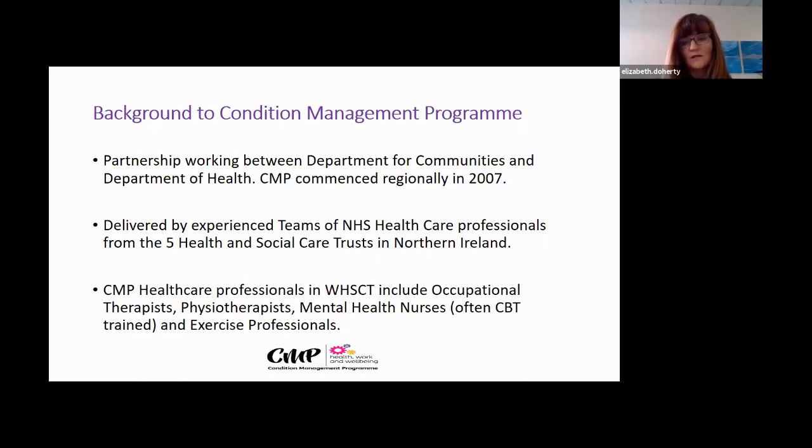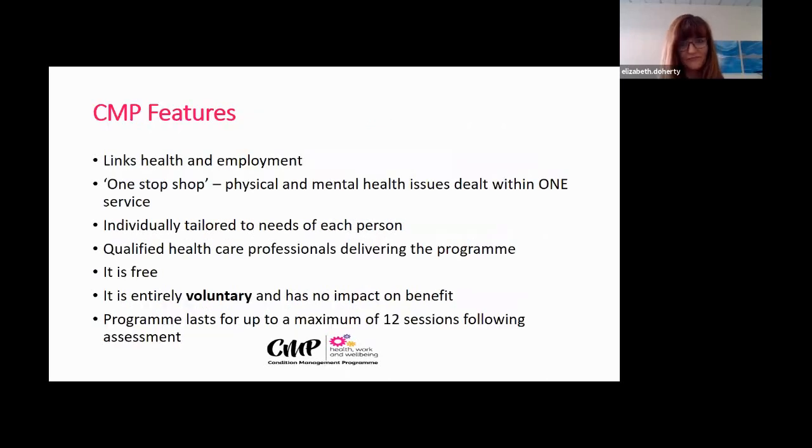And the types of professionals that are involved would be occupational therapists, physiotherapists, specialist mental health practitioners who often have cognitive behavioural therapy training, and also exercise professionals as well. So it's unique to get this combination of skills within one service, and I'm going to explain a wee bit more about how that works.